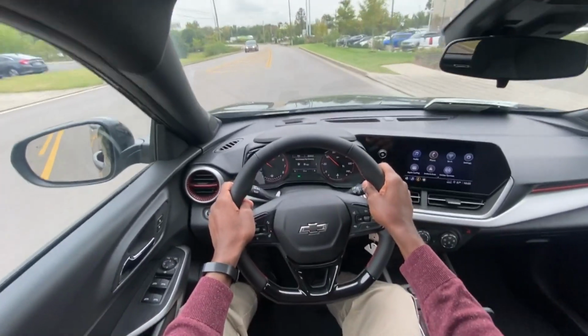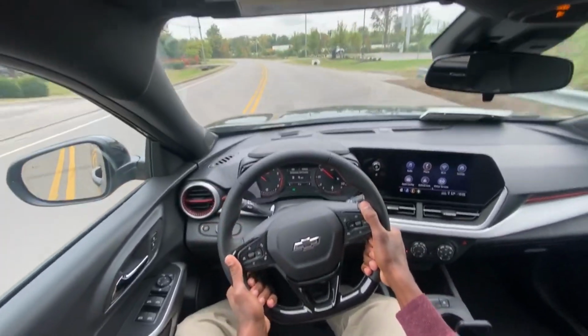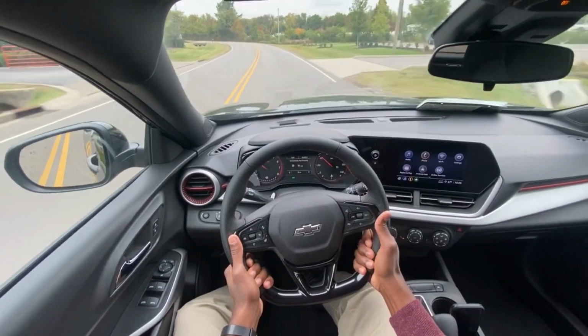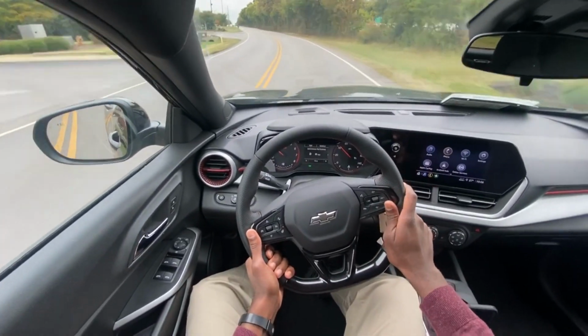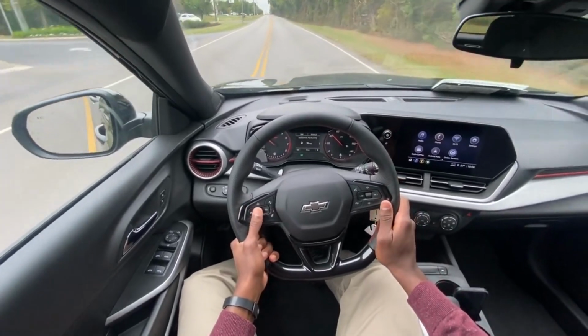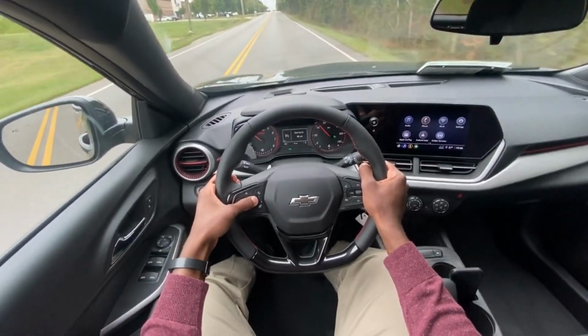And even if it's a bit more expensive, you get so much more, I think, compared to the competition, just in terms of your technology. And this one having that Driver Confidence package, throwing in that blind spot monitor and then the rear cross traffic alert. That's a big plus.